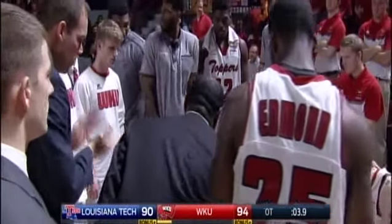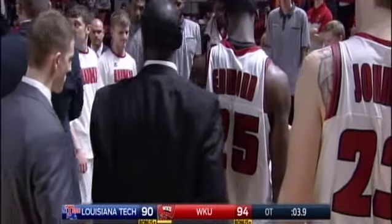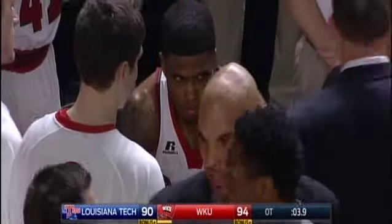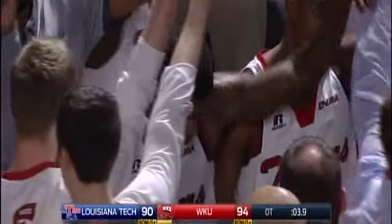Aaron Cosby has been the story this evening. He has scored 32 points. And he's done it in every way, shape, or form. Driving, hitting threes, and nailing free throws. He has scored 57 points in his last 2 games.